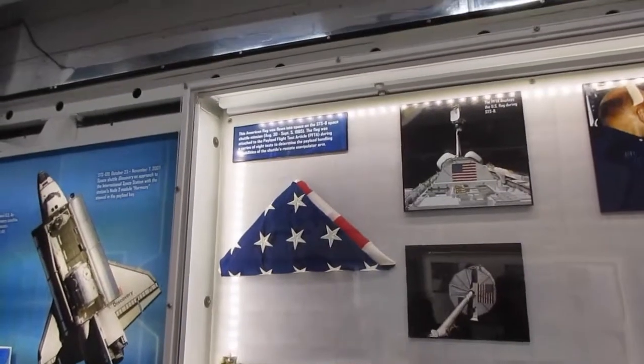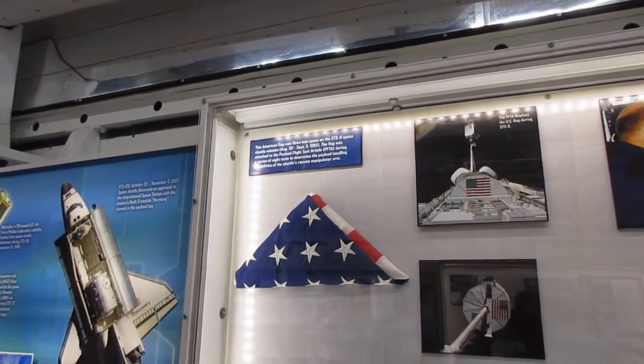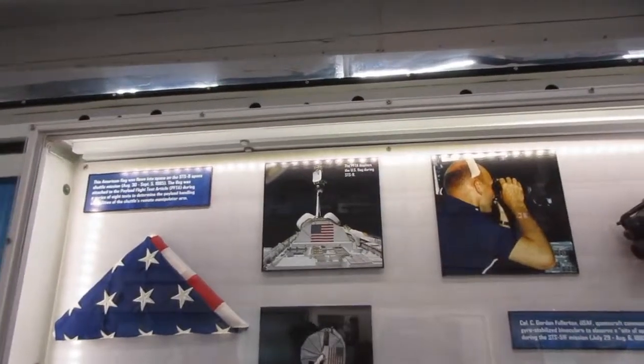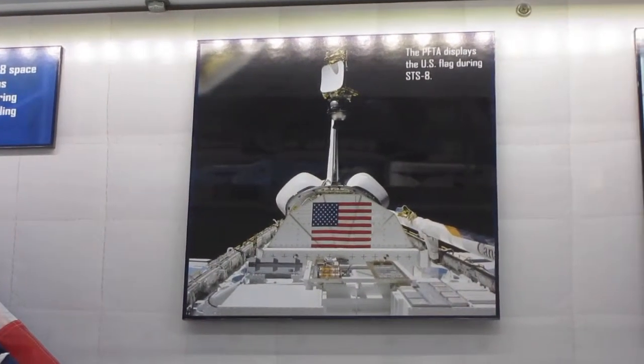That flag was flown in space on STS-8, August 30th through September 5th, in 1983. And there is the picture of that flag. Pretty awesome.